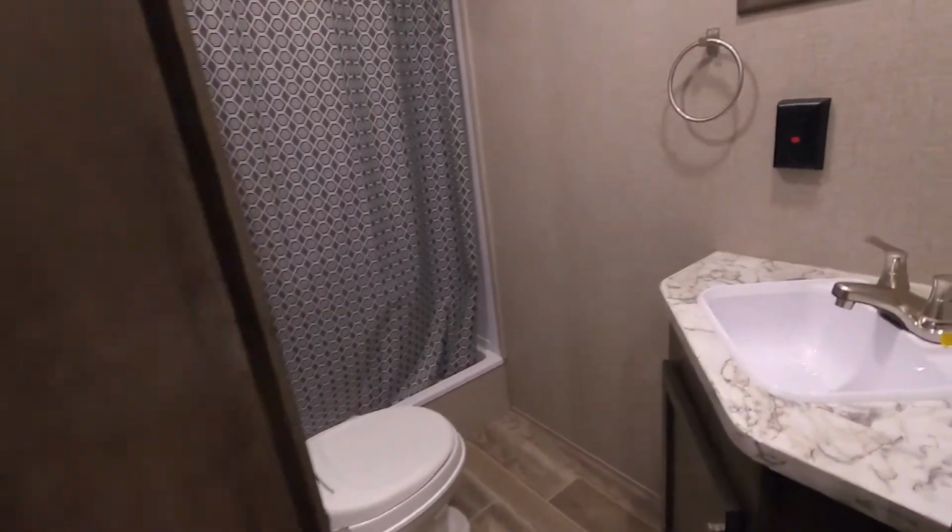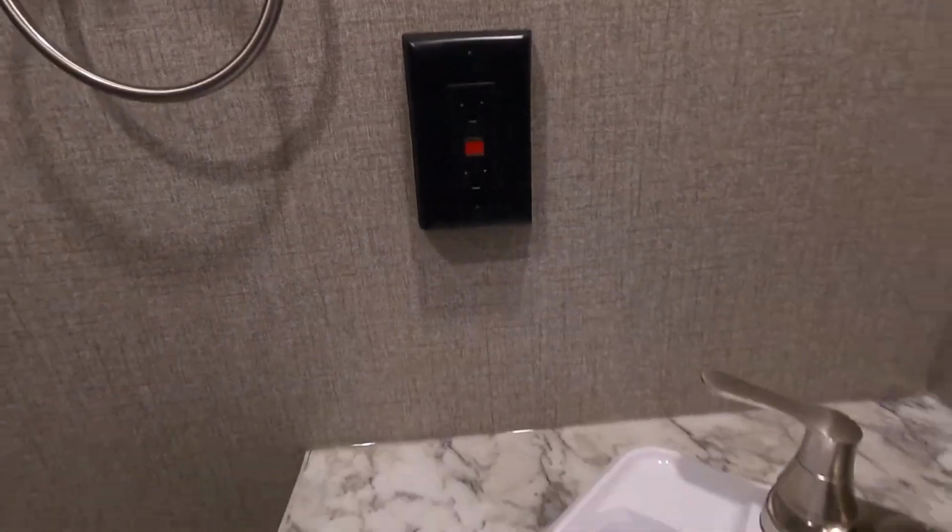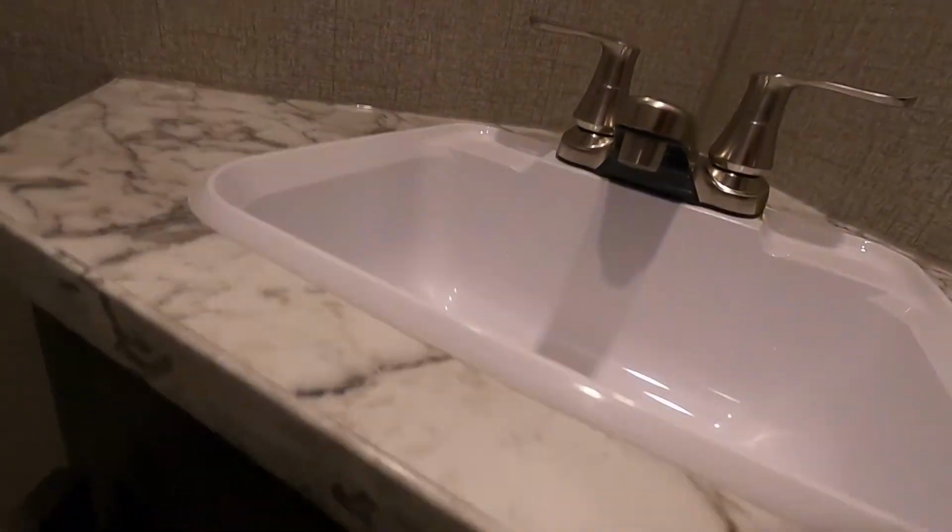Coming into your bathroom, just want to mention this is where your 110 with GFCI resets at. And to maintain your plumbing, keep an eye on your plumbing on your mobile home here.